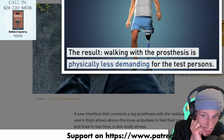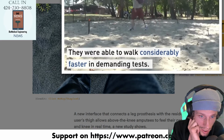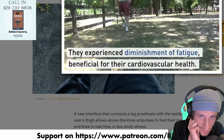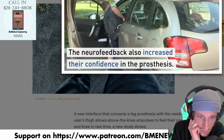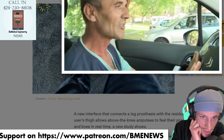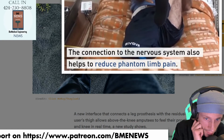The result: walking with the prosthesis is physically less demanding. They're able to walk considerably faster in demanding tests. They experience a diminishment of fatigue. Neurofeedback also increased their confidence in the prosthesis. This guy was driving with it. It also helps to reduce phantom limb pain.